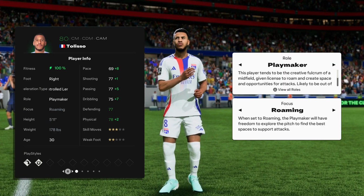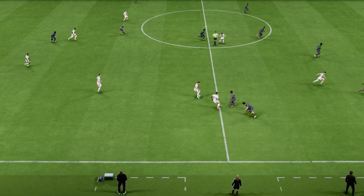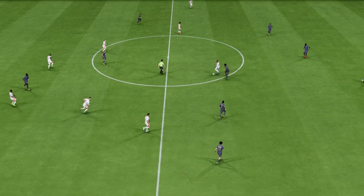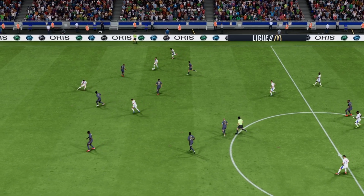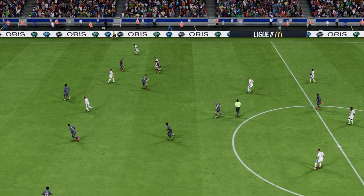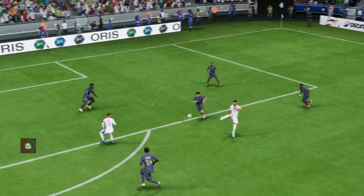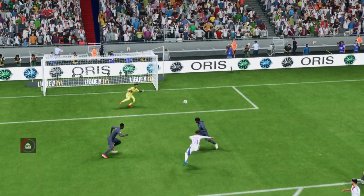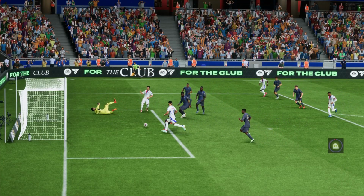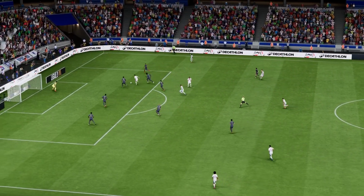Onto Corentin Tolisso, who will be playing as a roaming playmaker in the attacking midfield position. The number 10 is key to the system's fluidity, as he looks to drift across the pitch, often interchanging with the right midfielder, temporarily shifting into the wide areas, while the winger moves centrally. Tolisso is also versatile, being able to drop deep in the build-up play, while also being a threat in the final third, where he's instrumental in orchestrating attacks around or inside the box.